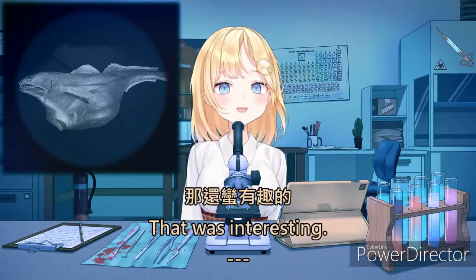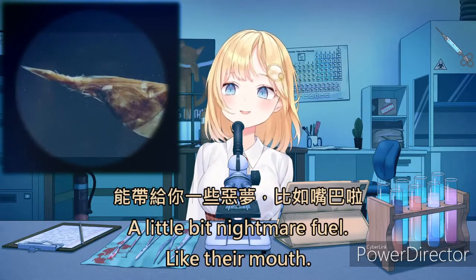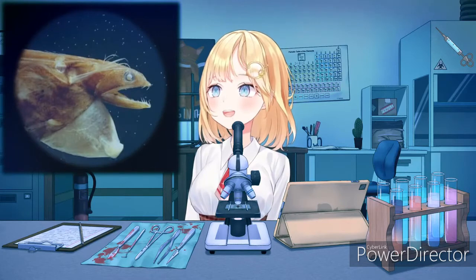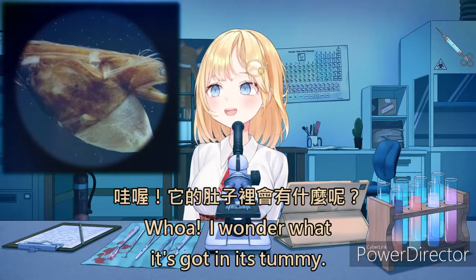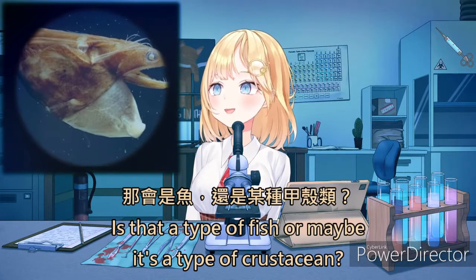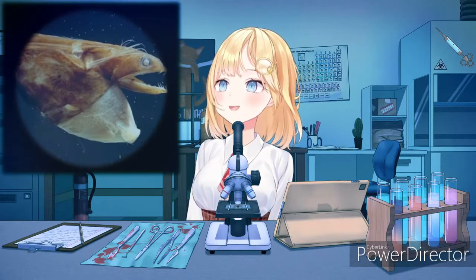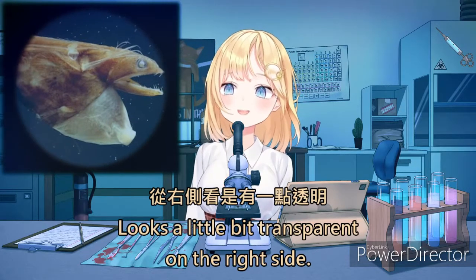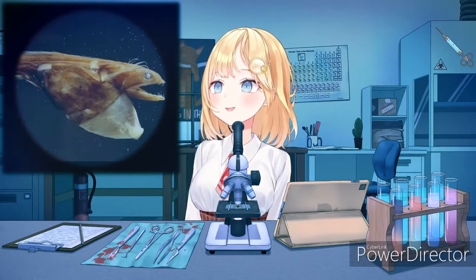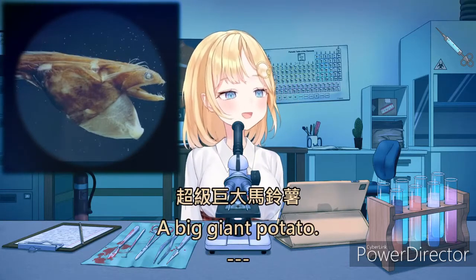Shall we move on? That was interesting. These guys are pretty cool. A little bit nightmare fuel, like their mouth. We'll zoom in on these. Cool. I wonder what it's got in its tummy. Is that a type of fish? Or maybe it's a type of crustacean? It looks a little bit transparent on the right side. Hard to tell. Maybe a mussel of sorts. It's a potato! It ate a potato chip. A big giant potato.